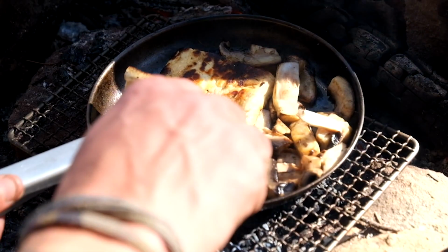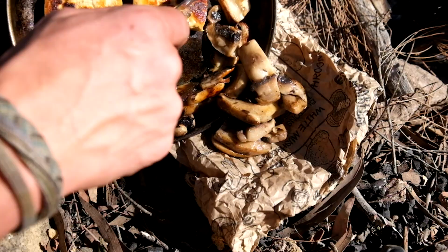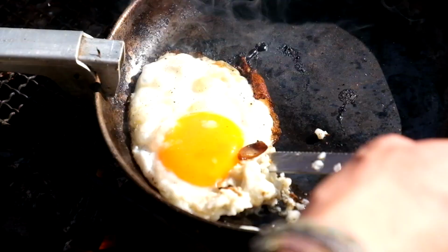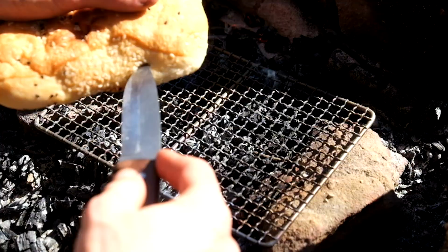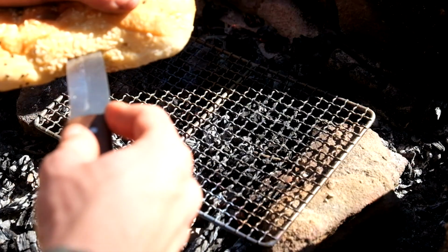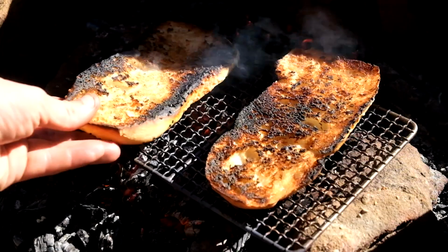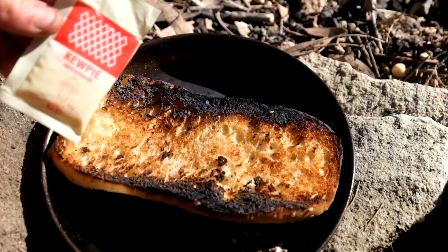I think they're about done. Because I don't have another plate, I'm just going to chuck these on the mushroom bag while I cook up an egg. Oh, she's a bit crispy. Oh, yep, I think she's done. She's just got some Kewpie mayonnaise.